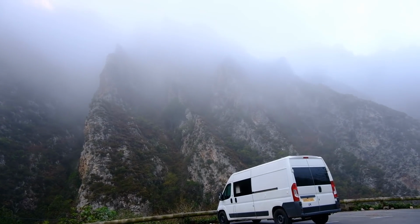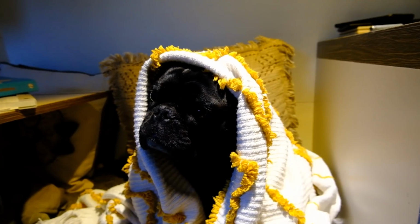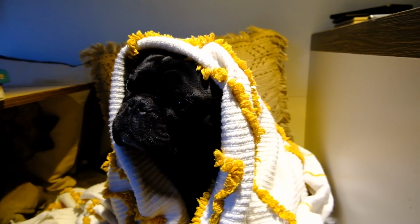The following morning was pitch black until nearly 10 AM. We watched the sun break through the mountain peaks and the mist slowly disappear.